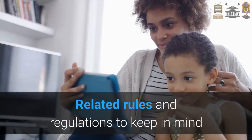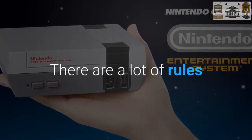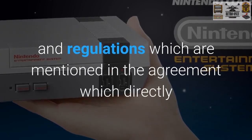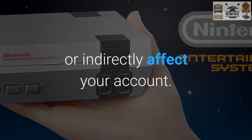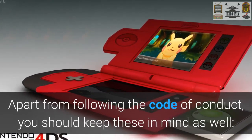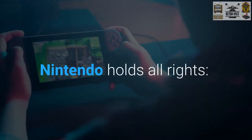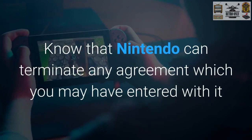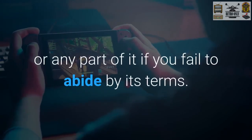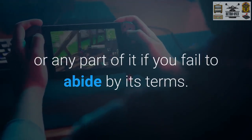Related rules and regulations to keep in mind. There are a lot of rules and regulations which are mentioned in the agreement which directly or indirectly affect your account. Apart from following the code of conduct, you should keep these in mind as well. Nintendo holds all rights. Know that Nintendo can terminate any agreement which you may have entered with it, or any part of it, if you fail to abide by any of its terms.